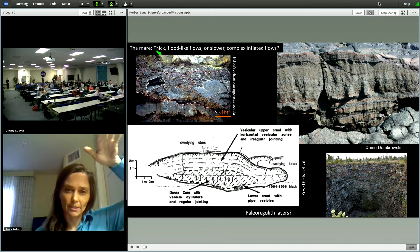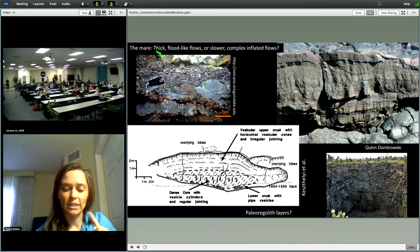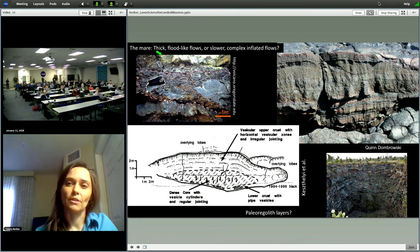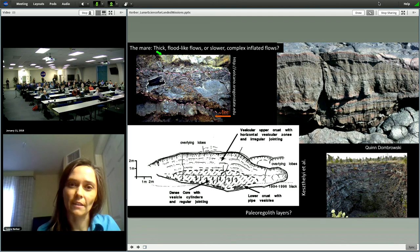And so you could get right up against the surface of those flows and you could say, am I seeing pahoehoe? Am I seeing a'a? Am I seeing like an inflated flow? Is it 30 meters thick because it flowed that way, or is it 30 meters thick because it was inflated? And so there's all sorts of little things that you can look at on the surface of the lava, like these sort of crusts over here, and this is an empty tube, and here's the filled tube. You could see all of that in cross-section.